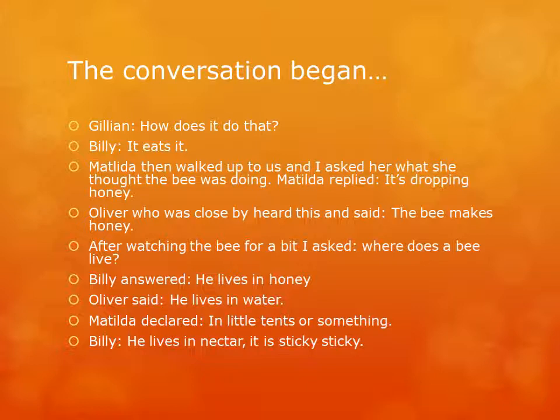So after watching the bee for a bit, I asked the children, "Where does a bee live?" Billy told me it lives in honey. Oliver said it lives in water, and Matilda declared in little tents or something like that. Billy said he lives in nectar and it is sticky, sticky, sticky.